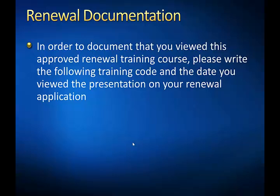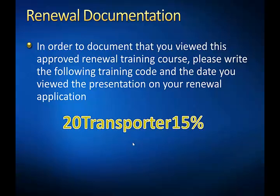Now, part of renewing your license is documentation that you've received renewal training every 2 years. So in order to document that you viewed this approved renewal training course, please write down the following training code and the date you viewed the presentation and put it on your renewal application. The training code is this. So this is the training code that you will use to document your viewing of this presentation. And you're going to take this training code and write it down and put it on the application that you receive along with the date that you watched this.